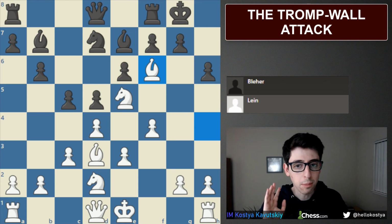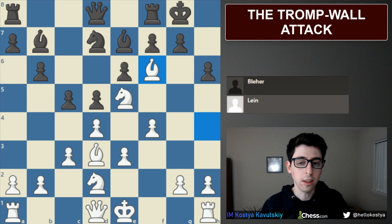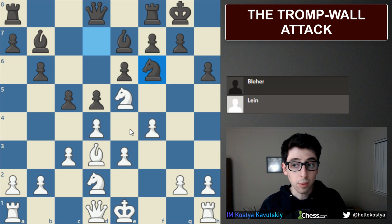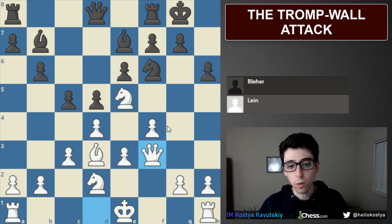And I think this is an absolutely brilliant decision and 100% the way to play this position, because he doesn't allow Black this kind of equalizing move, knight to e4. So Black played knight to f6, White played queen f3, very natural move. Now knight e4 does lose a pawn.